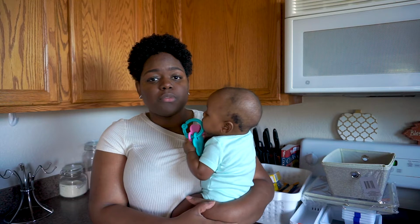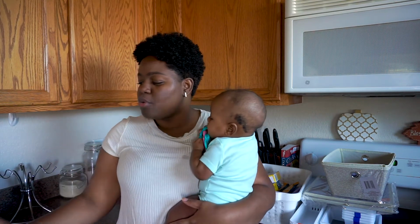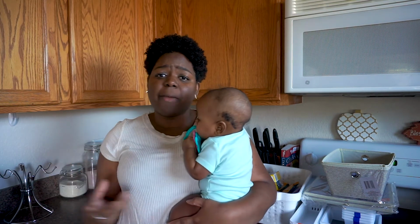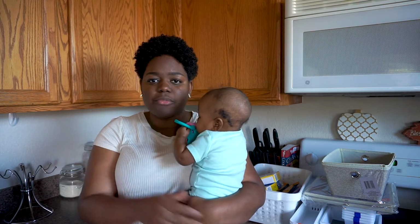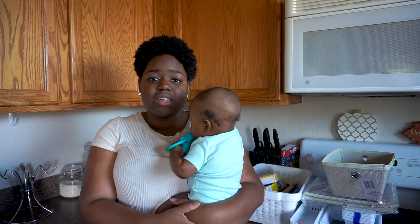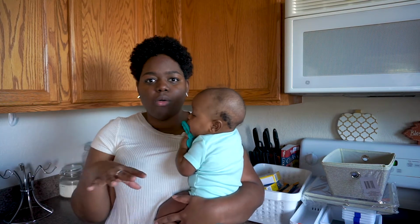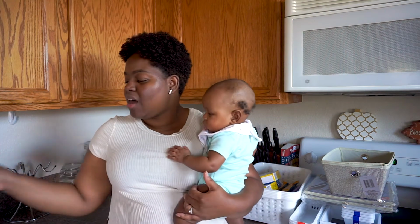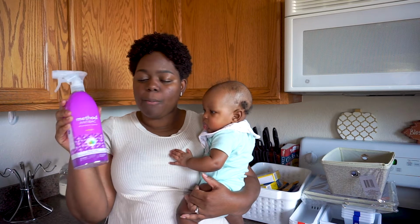So next I'm going to show you guys what I got from Target. It's just the little stuff. Most of it is cleaning supplies with the exception of one thing, which will be holding my cleaning supplies. So yeah. So the first product that I got is this Method Anti-Bac All-Purpose Cleaner.